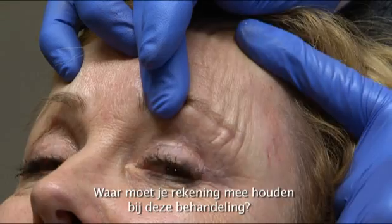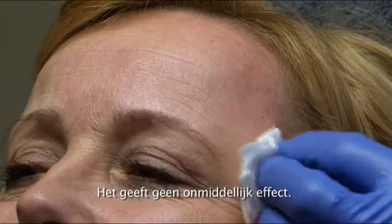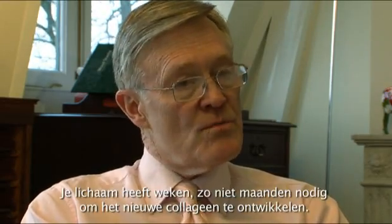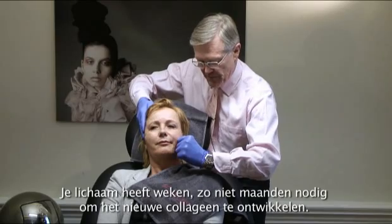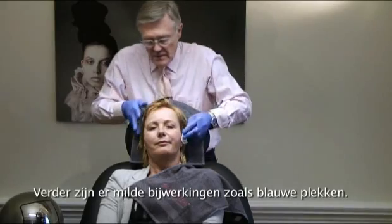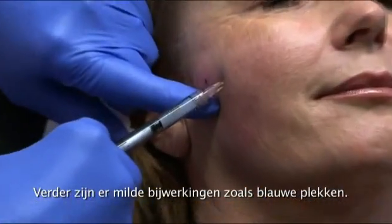What are the drawbacks on this treatment? It is not an instantaneous treatment. In other words, you don't get the result instantly. Your body takes many weeks to months to develop the collagen. The other marginal side effects are it is possible to get a little bruising from the injections.